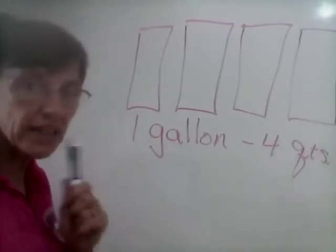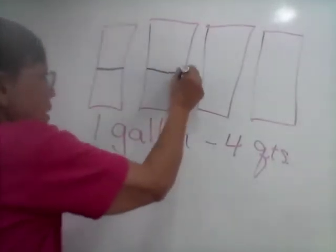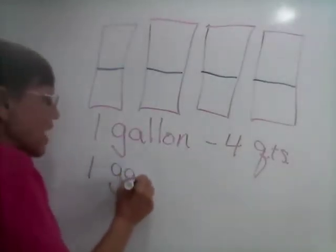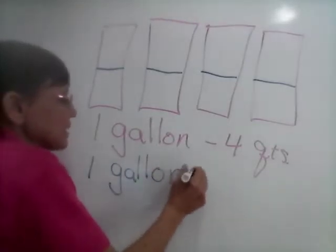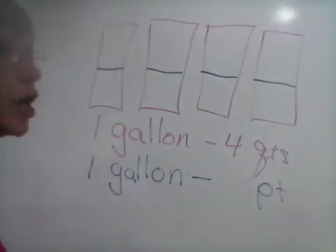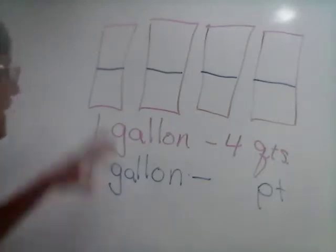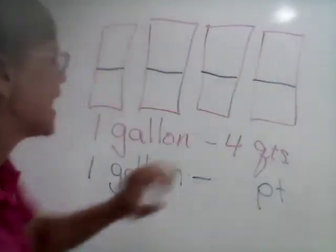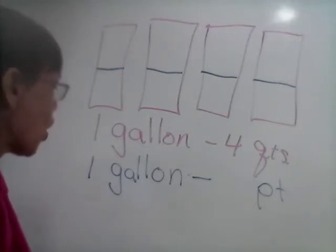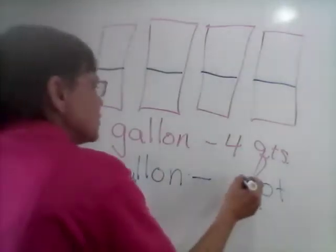Okay, now, if each one of these 4 quarts has 2 pints, 2 pints, 2 pints, 2 pints. So 1 gallon, how many pints are in a gallon? Roberto, how many pints? 1 gallon has 4 quarts, and each quart has 2 pints, right? So how many pints do we have? 2, 4, 6, 8. Okay, so we have 8 pints.